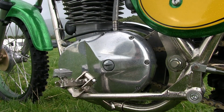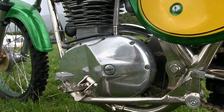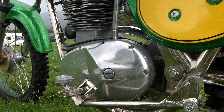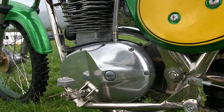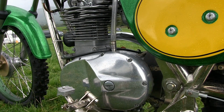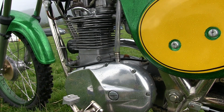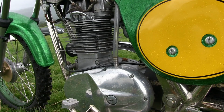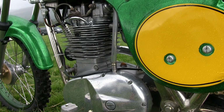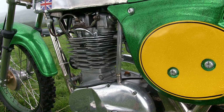Now as we move to the transmission side, the original standard clutch was replaced with a stronger PES heavy-duty racing clutch, which again is of much better quality than the stock BSA original, and this will be able to handle the increase in power from the Victor motor after all of its upgrades have been completed.